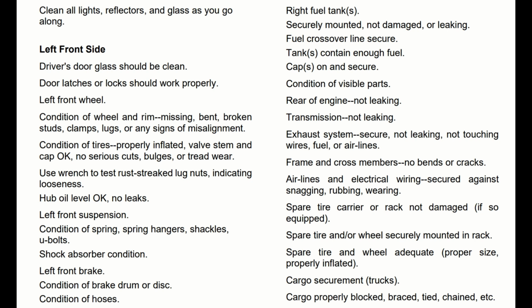Your condition of tires, properly inflated. Valve stem and cap, okay. No serious cuts, bulges, or tread wear. Use wrench to test rust-streaked lug nuts, indicating looseness. Hub oil level, okay. No leaks.